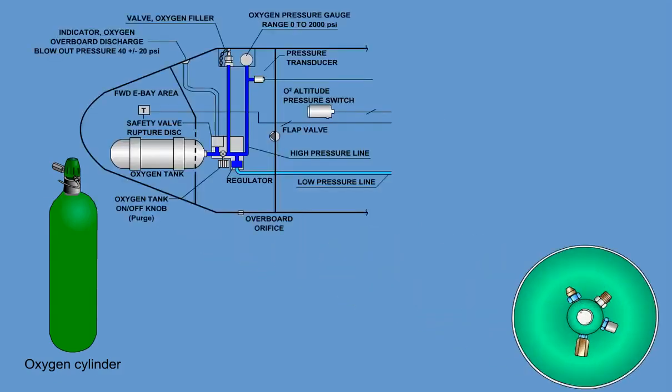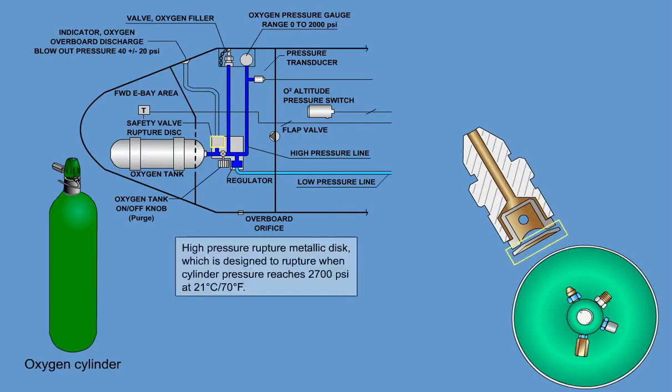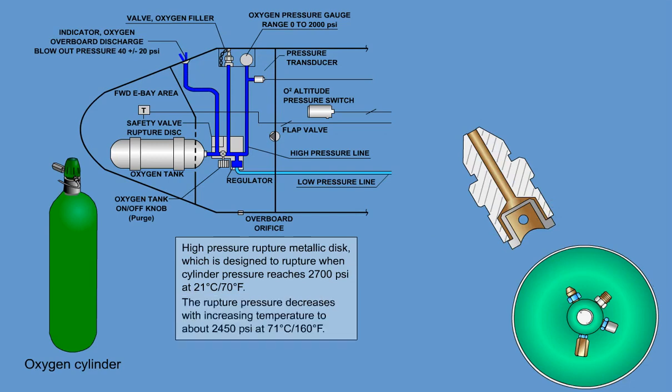The cylinder assembly is protected from overpressure by the regulator-mounted high-pressure rupture metallic disc, which is designed to rupture when cylinder pressure reaches 2700 psi at 21 degrees Celsius, 70 Fahrenheit. The rupture pressure decreases with increasing temperature to about 2450 psi at 71 degrees Celsius, 160 Fahrenheit.